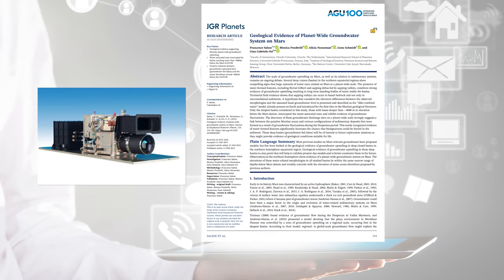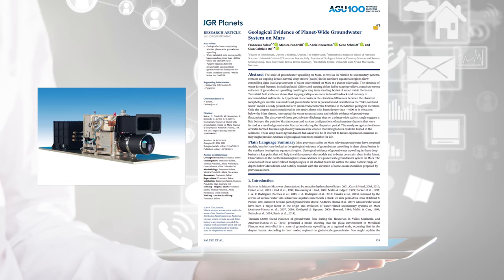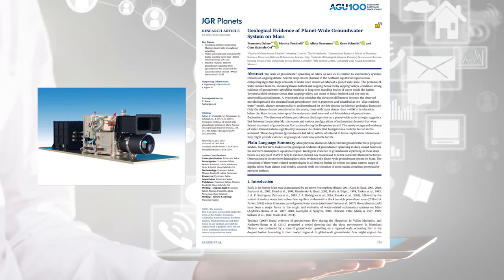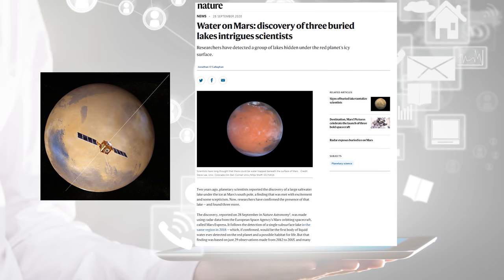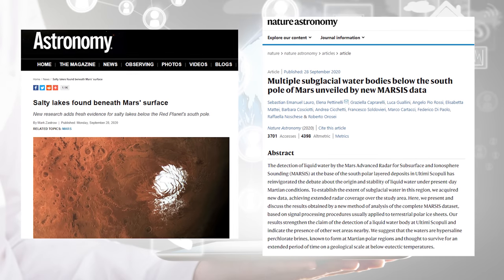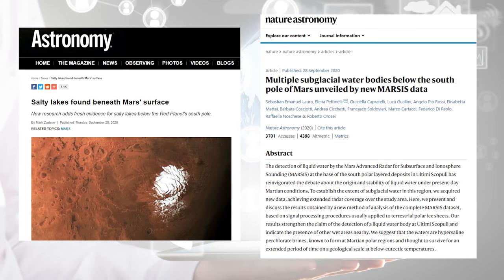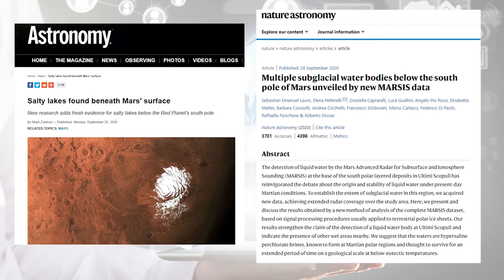Based on data from the High Resolution Stereo Camera, HRSC, there is geological evidence of an ancient planet-wide groundwater system, and as a result of the data from the Mars Advanced Radar for Subsurface and Ionosphere Sounding, MARSIS, scientists confirmed in September 2020 the existence of several large saltwater lakes under ice in the South Polar region.